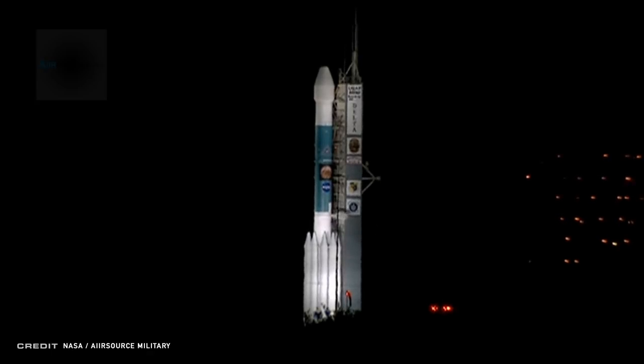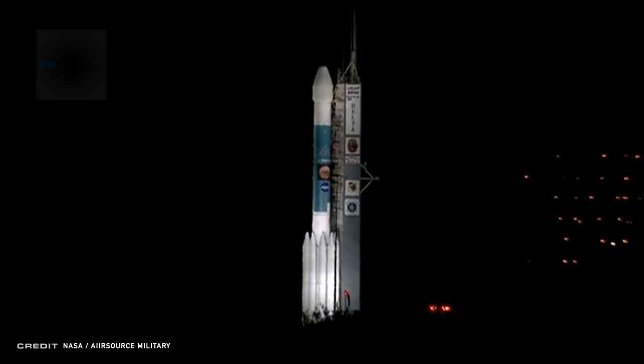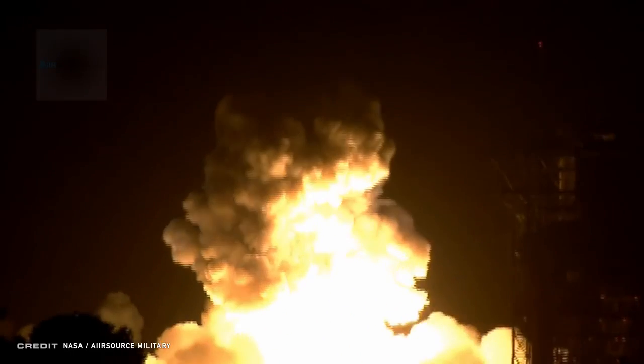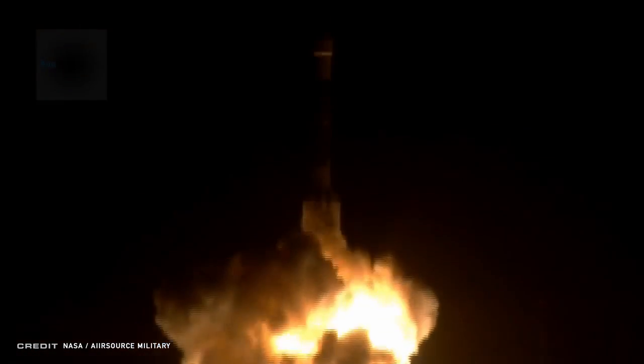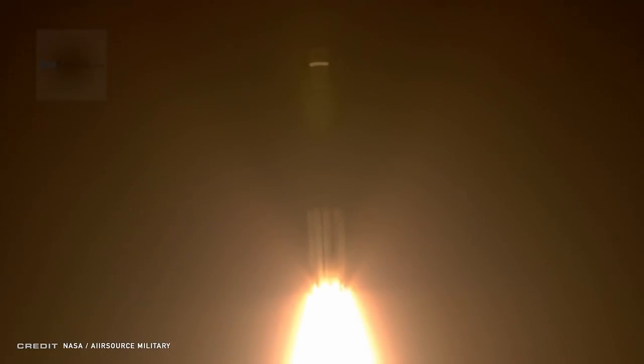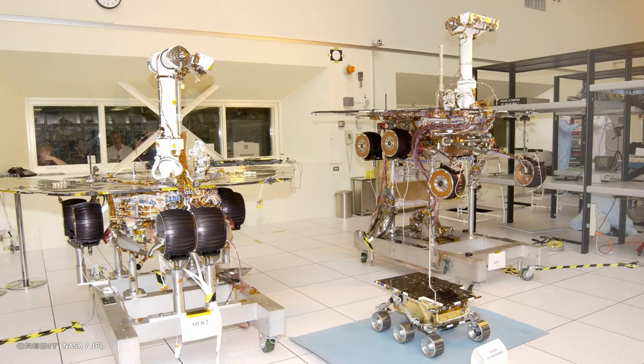Cape Canaveral, July 7th, 2003. 42 minutes before midnight, the skies come to life as a Delta II rocket begins its journey. On board, Mars Exploration Rover B, also known as the Opportunity Rover, or as we lovingly call it, Oppy. The twin to Mars Exploration Rover A, or Spirit, these rovers were each designed for a 90-day mission, but they gave us so much more than that.